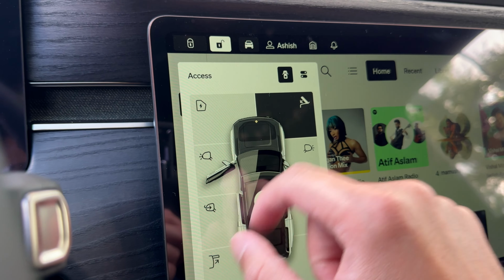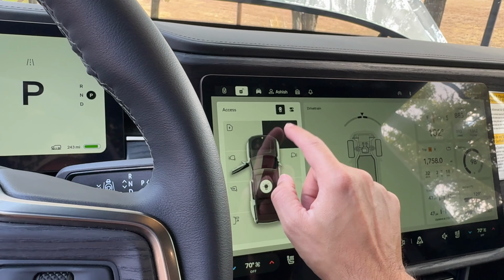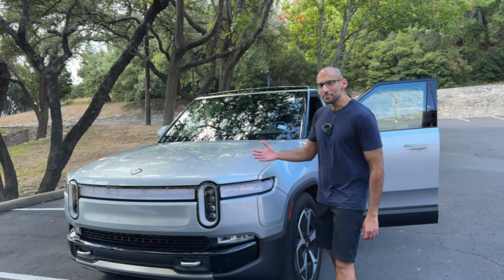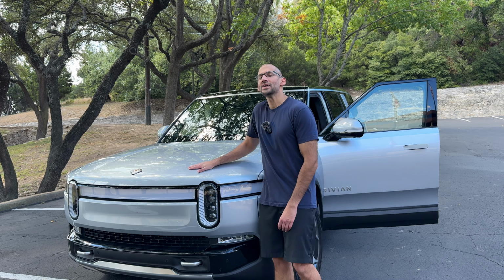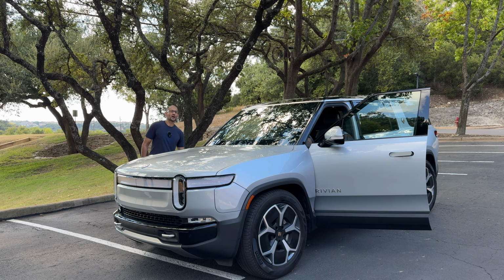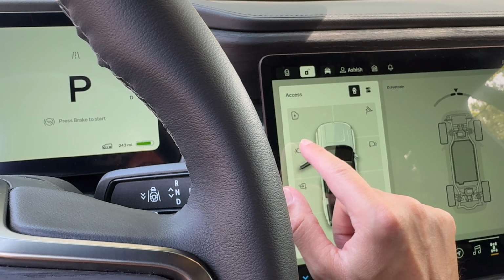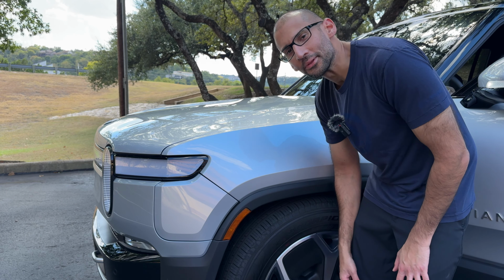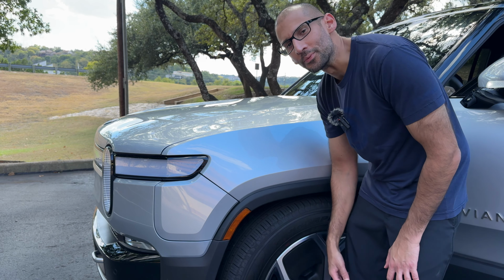Simply tap this icon to open up the hood, and then tap it to close it. That's amazing. You no longer have to push down and try to force this thing shut. If you're gonna make life easy with technology, go all the way like Rivian is doing. There's another cool feature. Tap this one to turn on the side view mirror lights. This is a pretty complicated contraption just to be able to open the charge port.